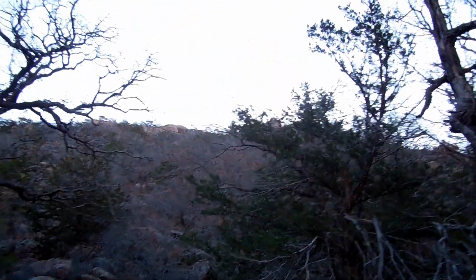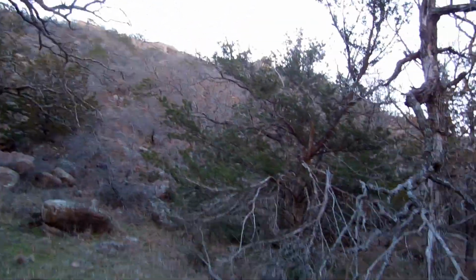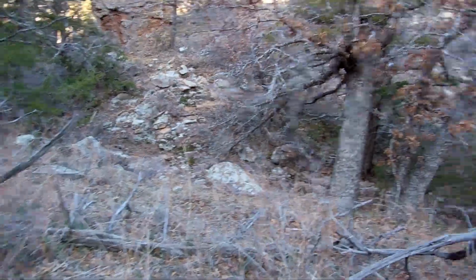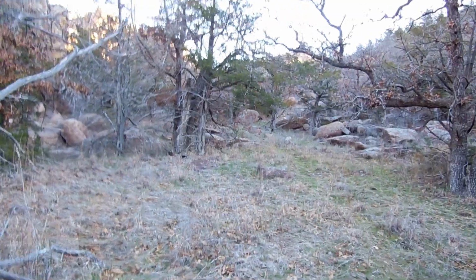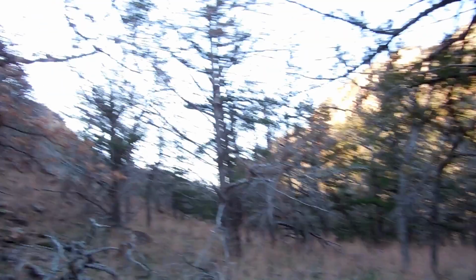Boy, this is tough. Well, I made it down off the... I don't know how the heck I got up in there. I mean, I just found myself going up. I made it back down to the creek. There's the creek, just barely a trickle. And I found the trail again down here by the creek. So I want to keep heading south as far as I can.